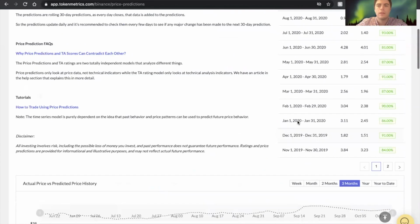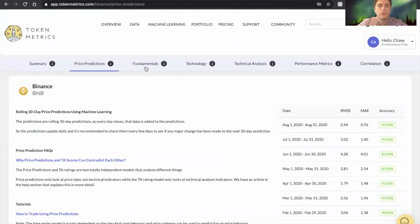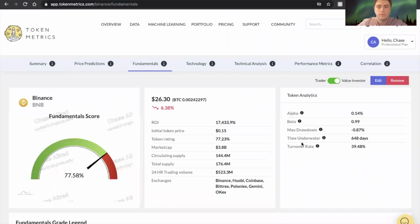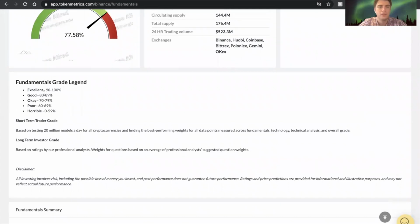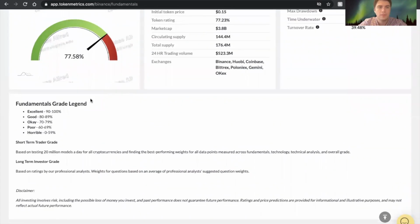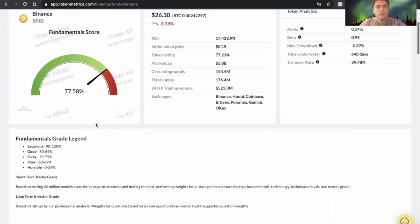Now, that's it for the price predictions. Let's move on to fundamentals. We see the fundamental score of 77.58% that our machine learning models have come up with. This is a repeat of the summary page right here. So again, the exchanges it's listed on, its current market cap. Here we have our token analytics, the alpha, beta, time underwater, turnover rate, etc. And then the fundamentals grade legend, which is the same legend. So as you can see, it's an okay score because it's in the 70s.